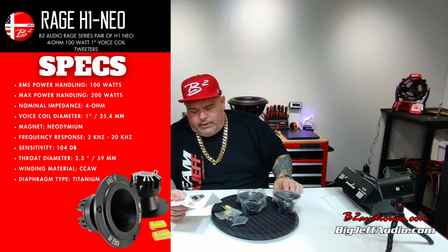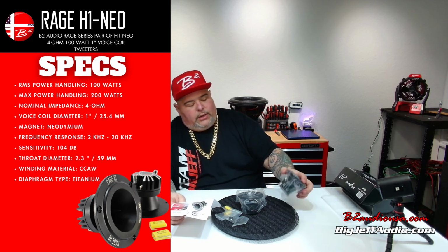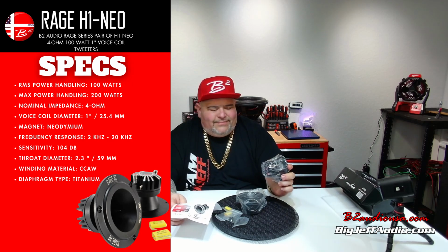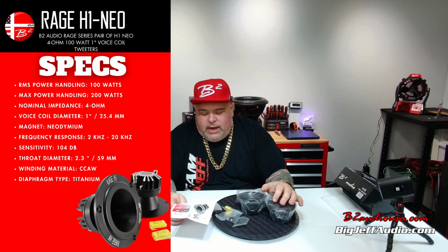So real nice. This is a 4 ohm, 2 kilohertz to 20 kilohertz, 104 dB. It is a titanium diaphragm and a neo magnet. Depth is 2.88 inches, so it, well, maybe a little bit long depth wise, but still less than 3 inches, so I don't think you'll have a problem. We're going to open this up, you're going to see the design.